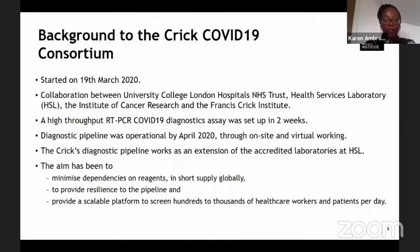The main aims in setting up this pipeline was to minimize dependencies on reagents, which were in short supply at that time. So using our internal expertise, we devised an assay that did not have to rely on the main reagents that other testing sites were using. We also had to provide resilience to that pipeline and to provide a scalable platform to screen hundreds of thousands of healthcare workers and patients per day. So those were the main aims for us being involved, setting up the pipeline and moving forward with this initiative.